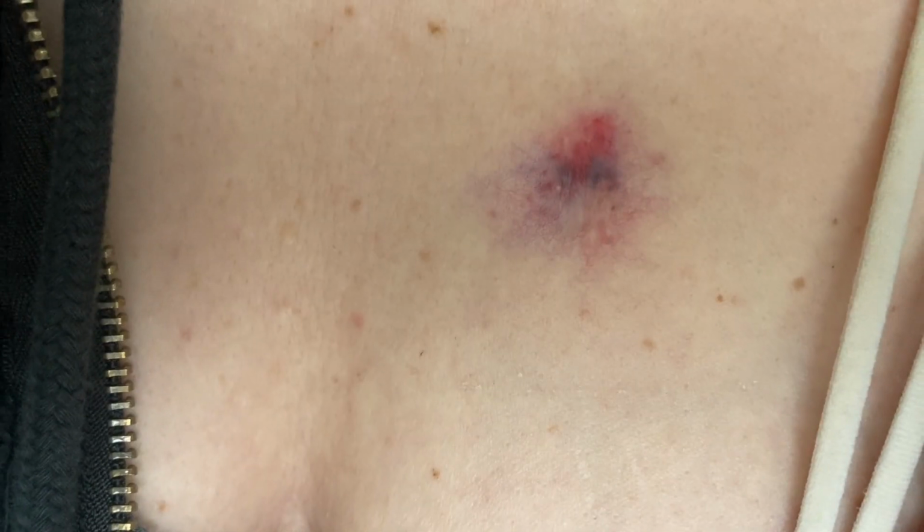I went in with 2 pulse dye lasers. I'm going to show some footage here. And then when they started to subside, they sort of just went back to normal. So it did get darker, very dark, very red, very purple. It was painful, but it was tolerable pain, and it was very expensive. But when all that was said and done, it just went back to the same redness.